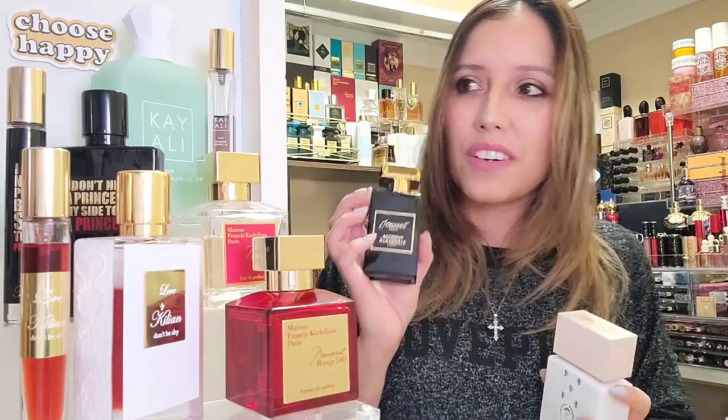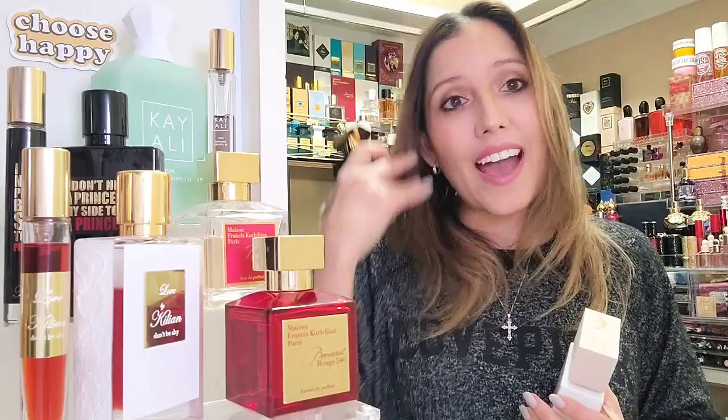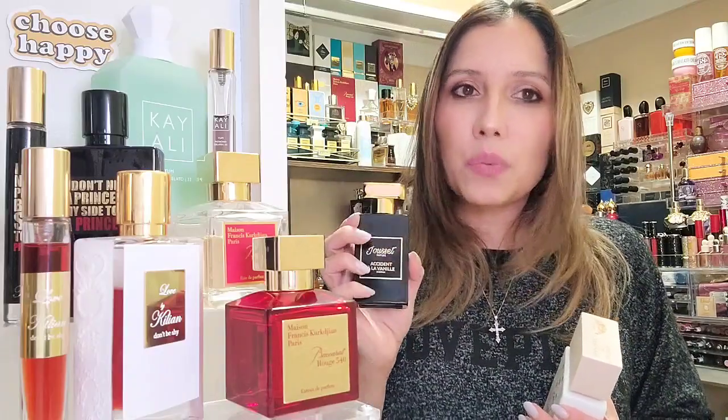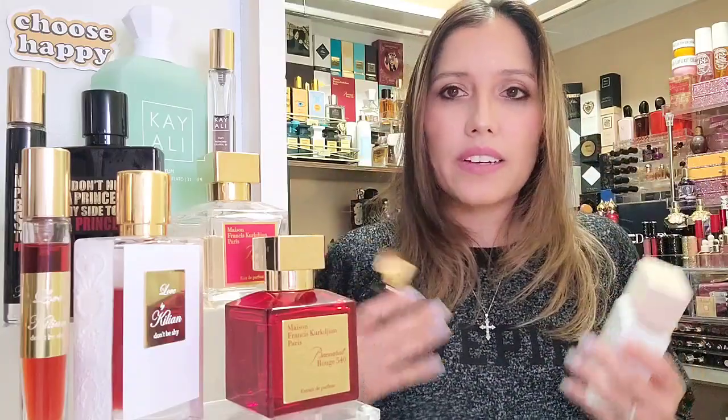I also have a travel size of this. I don't think it's back there. It's a 10 ml of the Accident a la Vanille. And also, I did have a coworker say this was a little too much, so I don't feel comfortable even wearing it to the office. I guess the coconut got to them. Didn't really care for it.